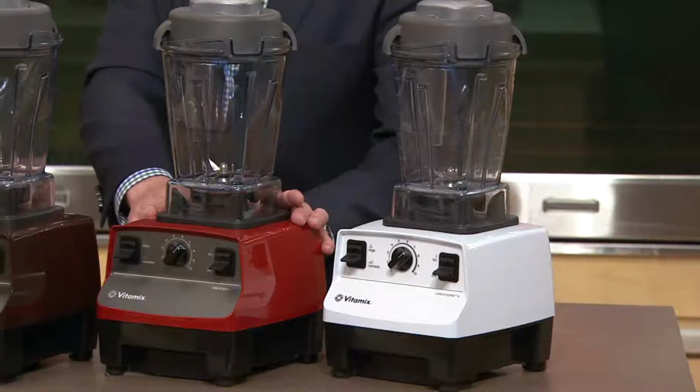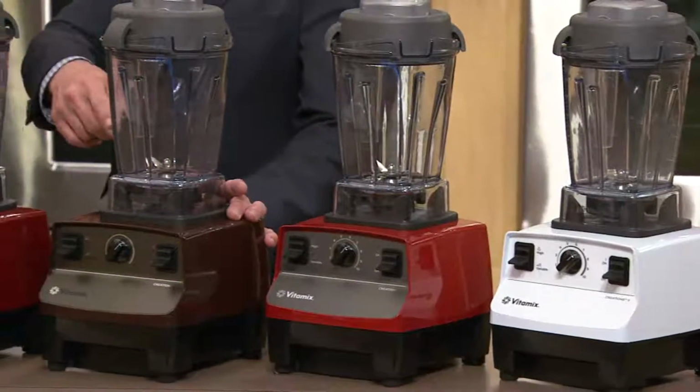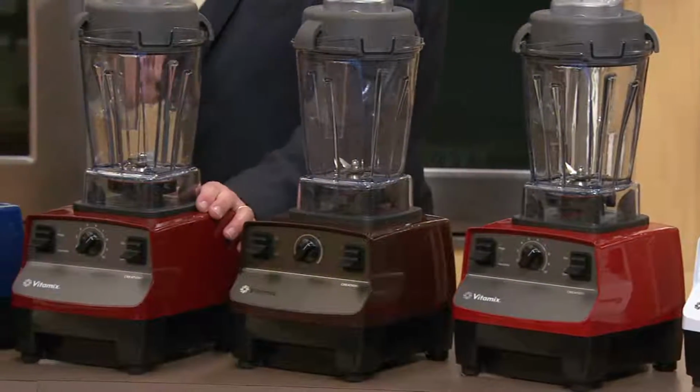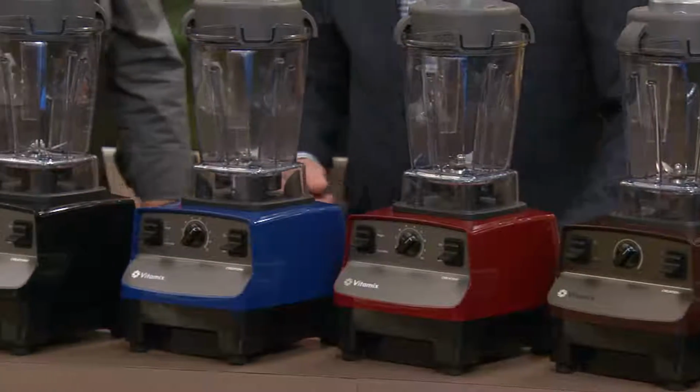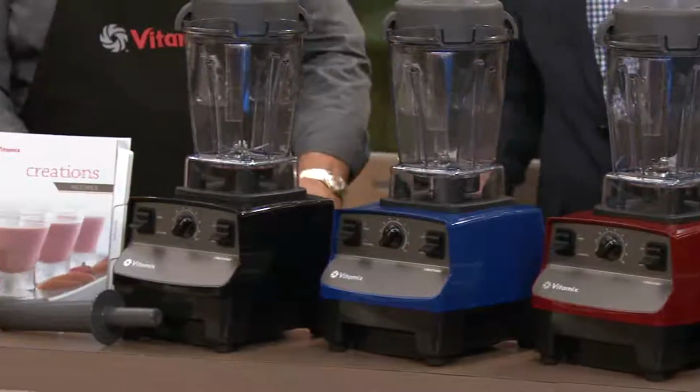We have the red. We then also, this particular one is the espresso. Then we've got the cinnamon. Then we've got that vibrant blue, and then we've got the black one.